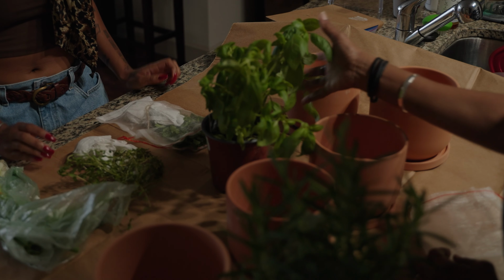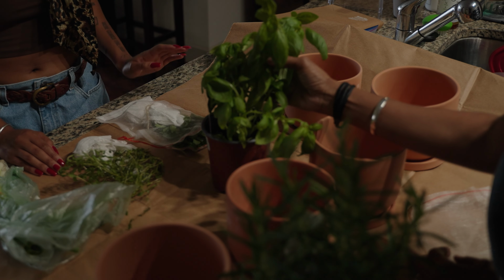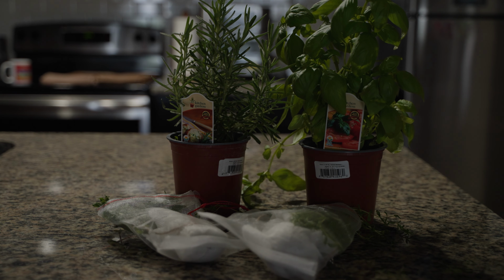Okay, so I got you sweet basil. That's for your Italian dishes. Love Italian. I know, all the pastas that you make. Oh yeah, this is good. This will be good for that.